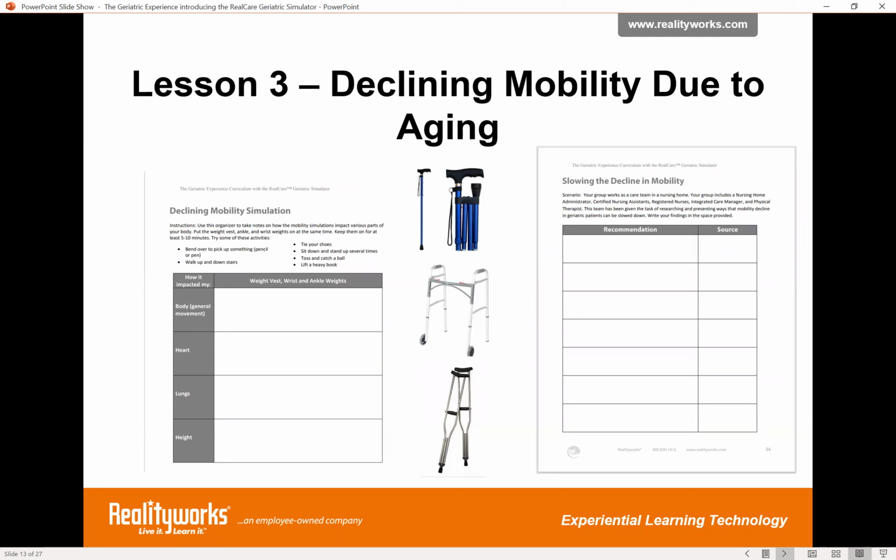And you can even find things like canes, walkers, and crutches, things like that for free as donations or low cost in thrift stores, or you could even get some donations from students. But you can bring some of those items in and have students see what it's like to ambulate using them.